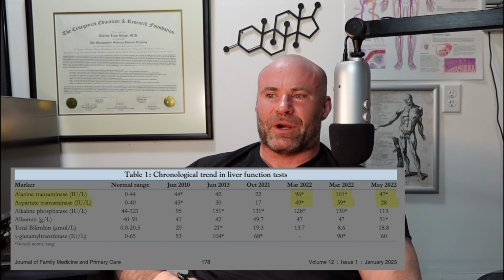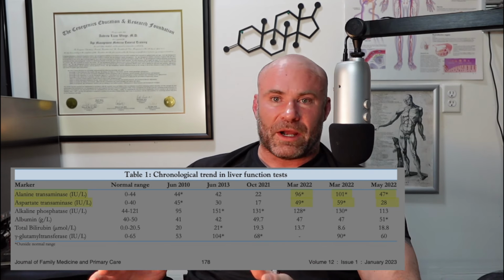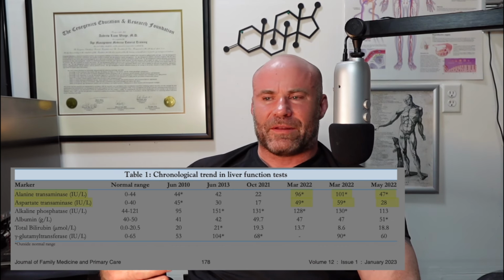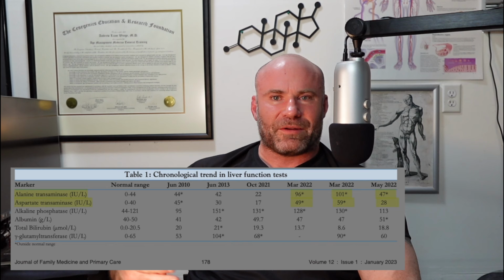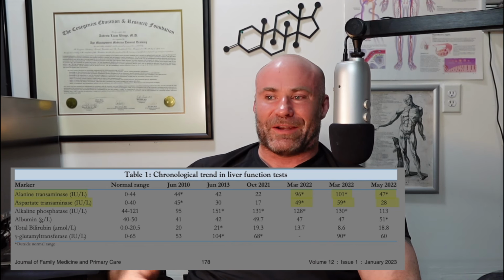This GI doctor apparently looked at this patient, looked at these labs, scratched their head, and said, I'll tell you what, let's repeat it again. And if they're still high, then we're just going to go straight for a liver biopsy. There were other tests, I think, that could have been done prior to getting a liver biopsy, but they weren't done. This GI doc was pretty aggressive.